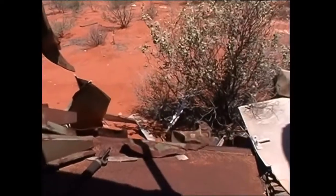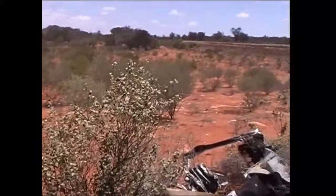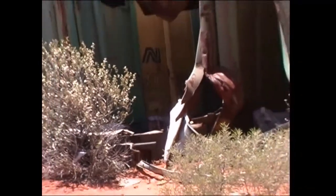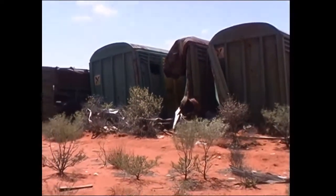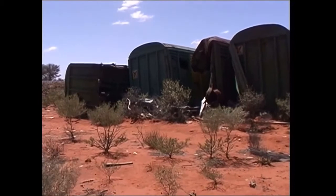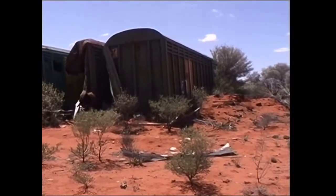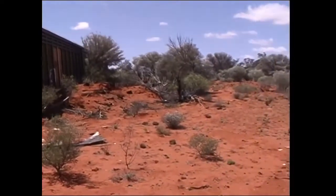Bogey. That's the front of the carriage there. Yeah, that's the drawbar on it. Oh, no yahoos have been here. No graffiti. Just the old wreck of a train in the desert.